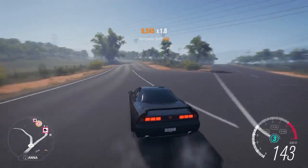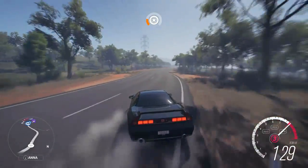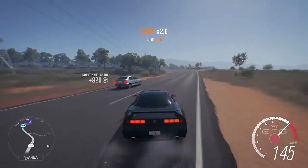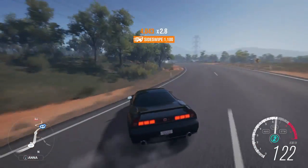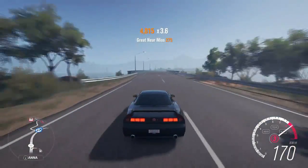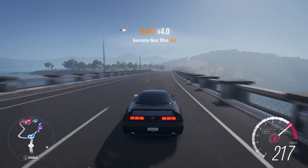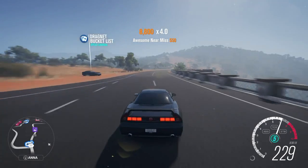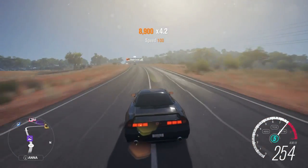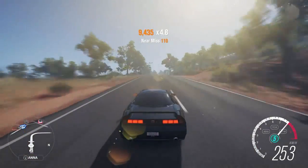Let's see if we can get a little drift action happening here. Woo! Woo! It actually drifts as well, man. I'm quite impressed with this car. Damn. Look at this thing go, man. It's a little foggy here. This is weird. I've never seen this before. Never seen it get so foggy in this game. Damn, this thing is quite impressive. I feel like I could just drive this thing.